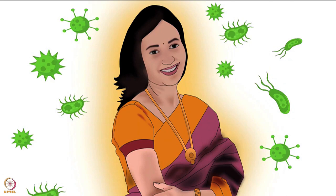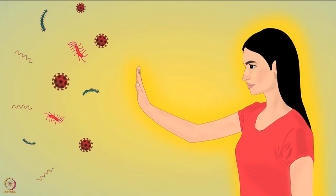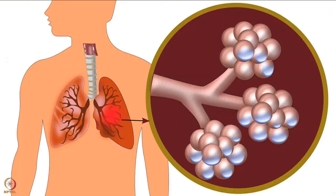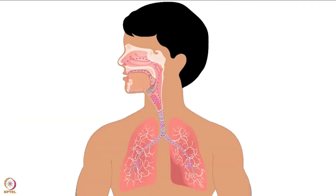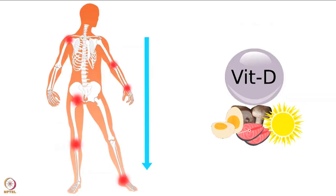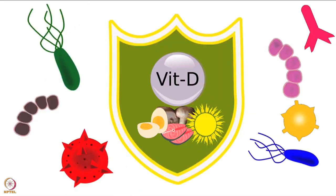Vitamin D is an immunomodulator. This means that it helps in controlling and supporting the immune system. It helps to activate the body's natural response to fight diseases. Vitamin D protects the body against several respiratory infections, for example, pneumonia, influenza, tuberculosis, and COVID-19. Reduction in inflammation in the body is aided by vitamin D. Its other properties are to protect the body from viruses, bacteria, and fungi.